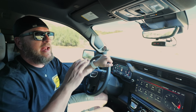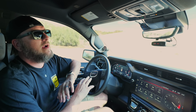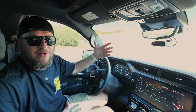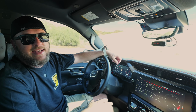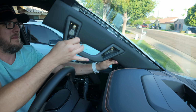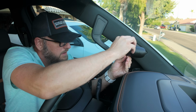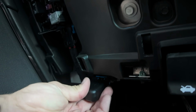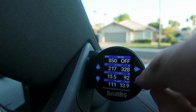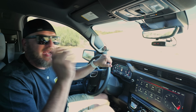My problem is that I don't drive long distances every day. As a matter of fact, I short trip this truck all of the time because I work from home and I take my daughter to school every day. Because GM decided not to have a gauge on here, you see a bunch of people, myself included, recommending this Banks iDash, which just plugs into the OBD2 port and will tell you, depending on the gauges you set up here, when the truck is predicting to run a regen, which is important to know, and then when the regen starts. Not a huge deal for me.